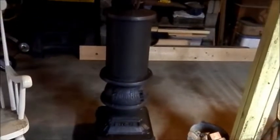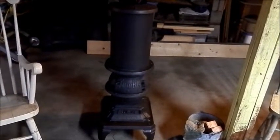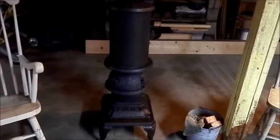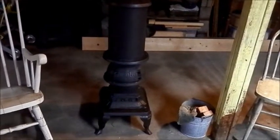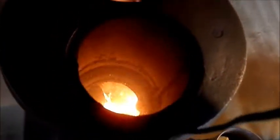I'm going to give you a look down inside, because this is one of the things that intrigued me about this stove in the first place. I thought about removing this extension at first, because I thought I wanted it to look more like the traditional potbelly stove. But from what I've learned through research, this extension was on there from the factory so that it would radiate more heat. But it still produces plenty enough heat at the top to cook, so I will be cooking beans and coffee and whatnot in here. Take a look down inside. What do you think of that?